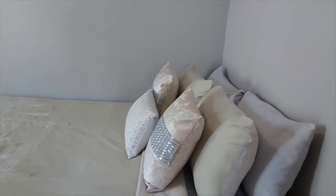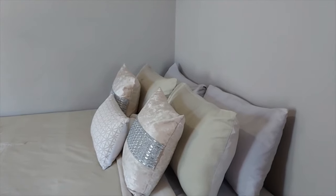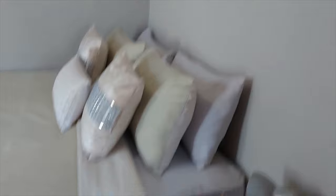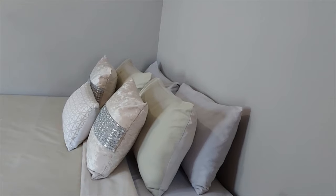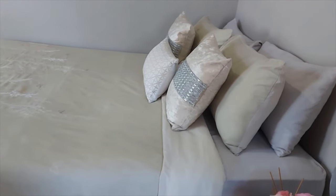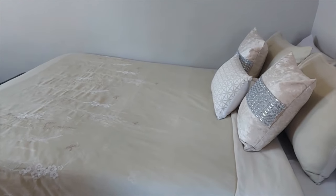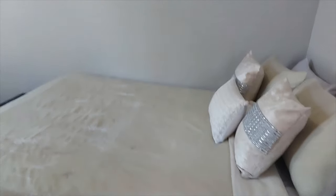And moving into the bedroom, my bedroom is still a work in progress. I still have a lot of work to do in here. This is just my bed, but I want to change it. I want to buy a sleigh bed and change the mattress also, so I'll just give away this bed. I also want to change the beddings. I want to go for a more luxurious look in my bedroom.